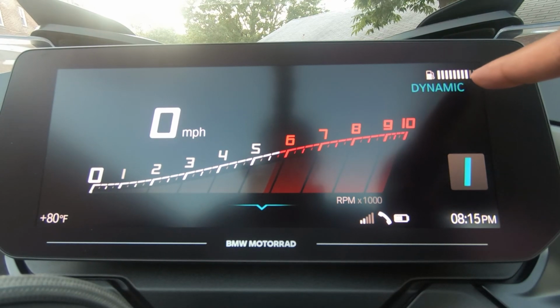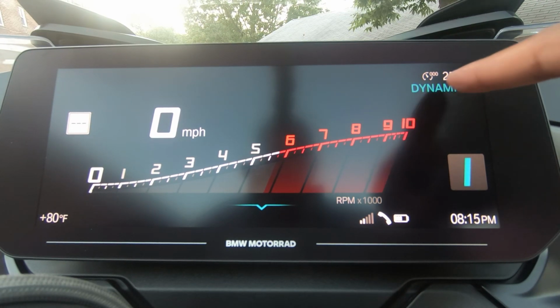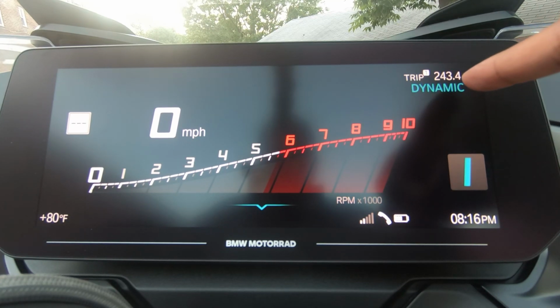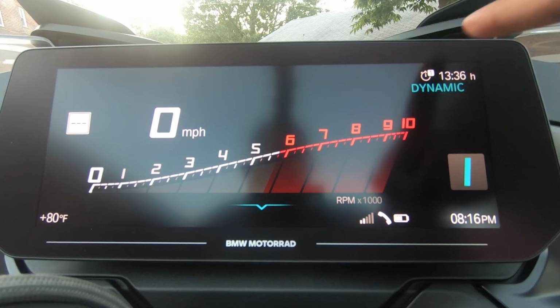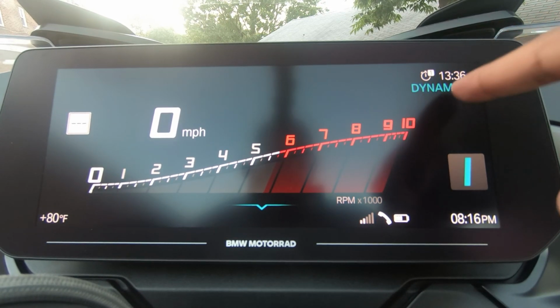Now, if I want, I can just switch up and change the information that I want to look at here. It's showing me the total mileage. That's 256 miles. It's a fairly new bike. This is my trip 1 mileage. This is the time for trip 1. I don't think the time has been reset. I gotta reset this thing. I definitely did not drive for 13 hours.